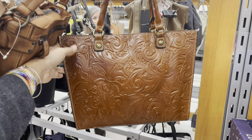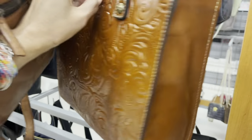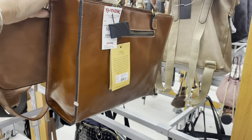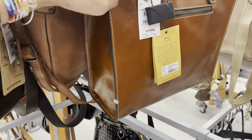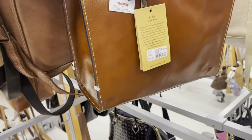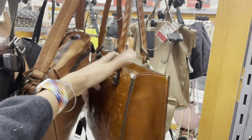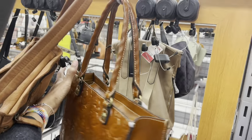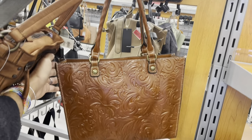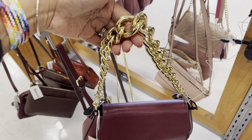This is Patricia Nash. Look at the beautiful design. This is the side. This is for $109. Retail $308. You have a pocket in the back. Nice shoulder strap. Zipper up top. Really beautiful. Good leather. I love the chain strap on this.